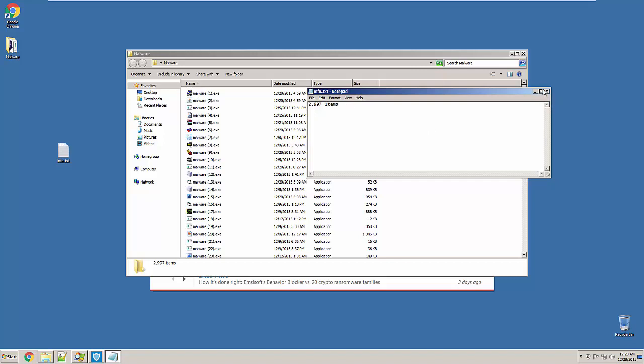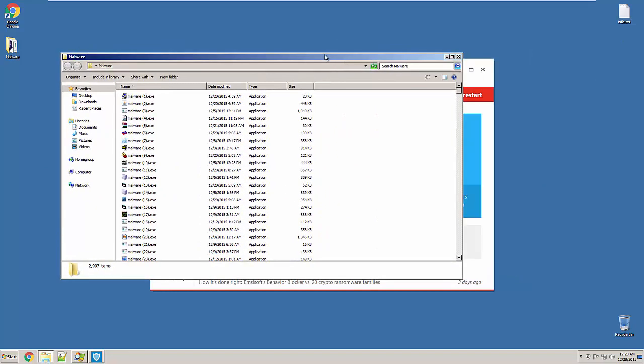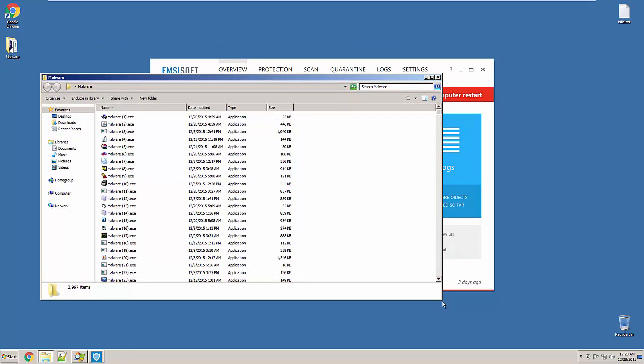Alright, so let's go ahead and move this out of the way. So we've got our pack of malware here. We're going to scan it with Emsisoft and see how many it removes. And then however many it removes, we'll calculate its detection ratio from that.